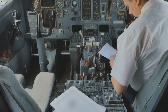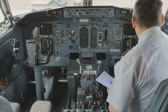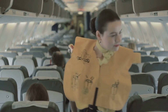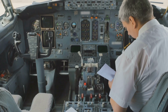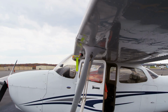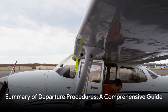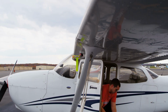At each stage of the departure procedures, safety is the primary focus. These checks and instructions are in place to ensure that every flight, regardless of size or destination, is conducted in the safest manner possible. The procedures we've covered today are the building blocks of a successful flight. They're the first steps pilots take to ensure the aircraft is ready for the journey ahead. They're the checks and balances that keep everyone on board safe. And with that, we've covered the essential departure procedures, ensuring a safe and successful flight from the ground up.